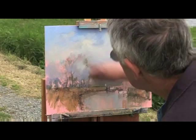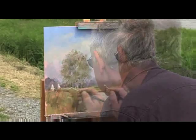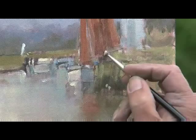Painting on location, you're trying to capture atmosphere. You're trying to capture feeling. You're trying to capture your own thoughts about it, not a representational picture and a portrait of what's there.